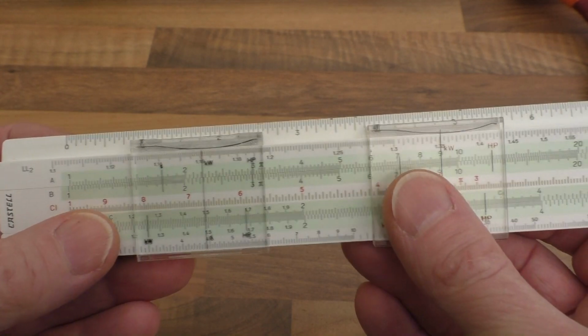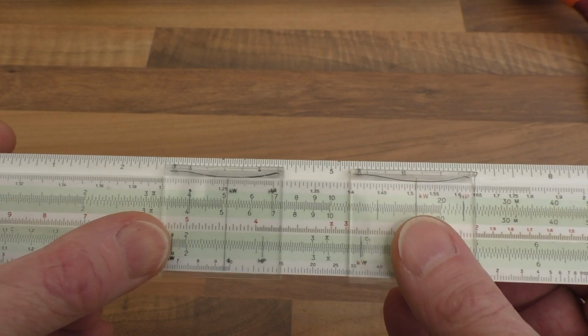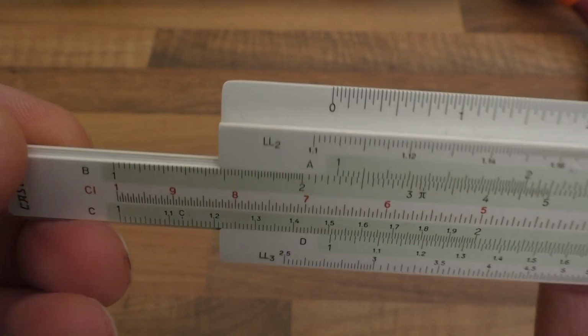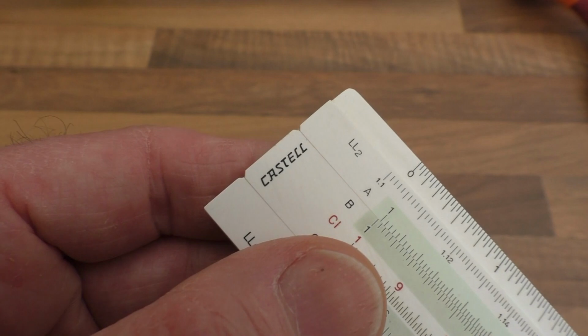For some reason or another, this one has two slidey bits on it, two cursors on it, and I don't know why that should be. Just makes it even more complicated for somebody like me. The slidey bit in the middle, you can actually reverse it. So we've got something else going on there too. And this one's by Castell.